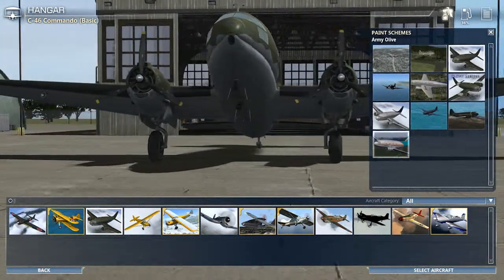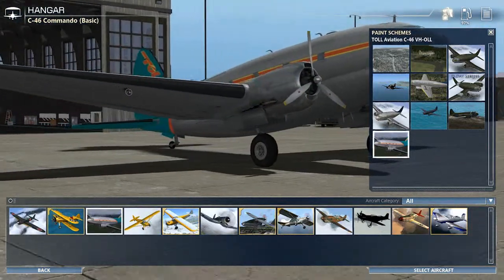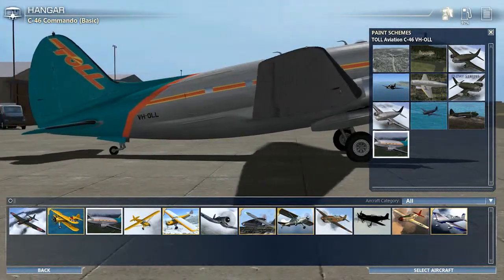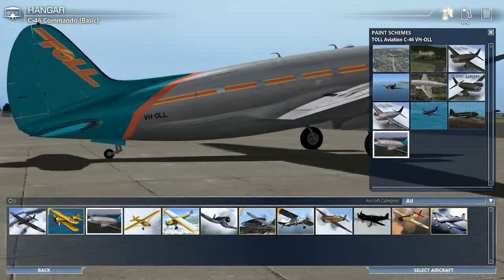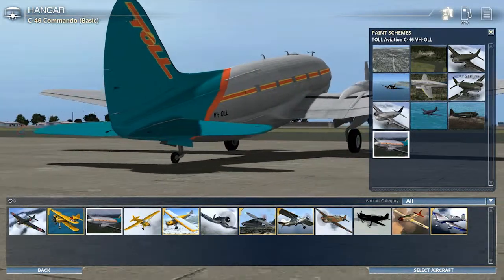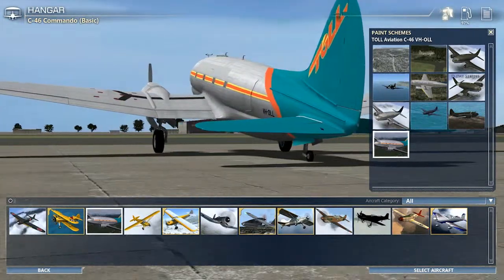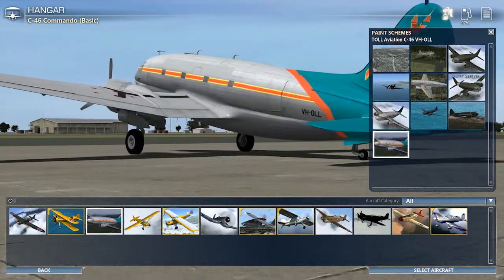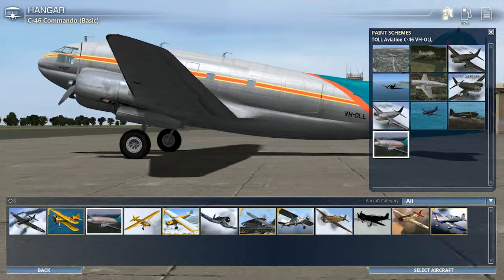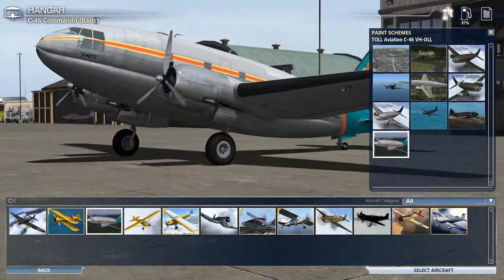So the first one that we're going to show off today is the C-46. We've done this one in Toll Aviation colours, and we've given it the registration VHOLL. I think you can spot where that came from. This one is based on the colours of Toll Aviation and their ATR 42s that they use mostly on the Brisbane to Sydney routes, and also Sydney and Melbourne. I also use them occasionally as well. So given this one the name Jack, not a bad little one there, I think.